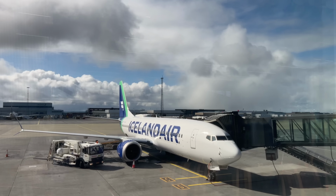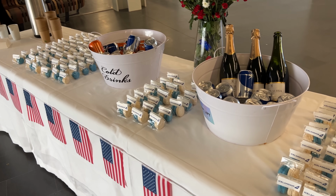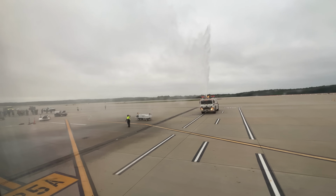Welcome on board Icelandair's first flight in more than 2 years. You'll see the party, meet the airline's CEO, experience 6 hours in Icelandair's business class on a 737 MAX, and a whole lot more.